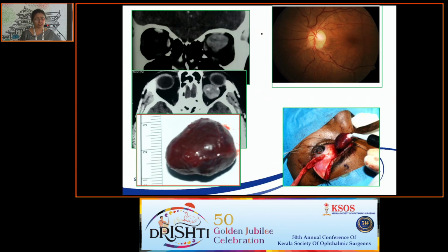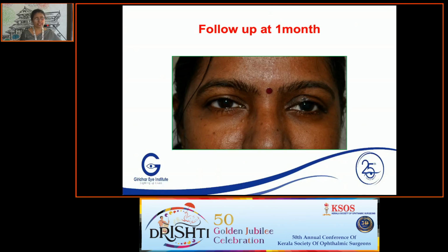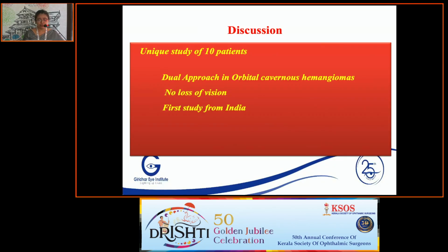Ocular movements were full. Fundus showed disc edema, and CT scan showed an intraconal mass in the superior quadrant. She underwent a lid crease approach. Follow-up at 1 month.